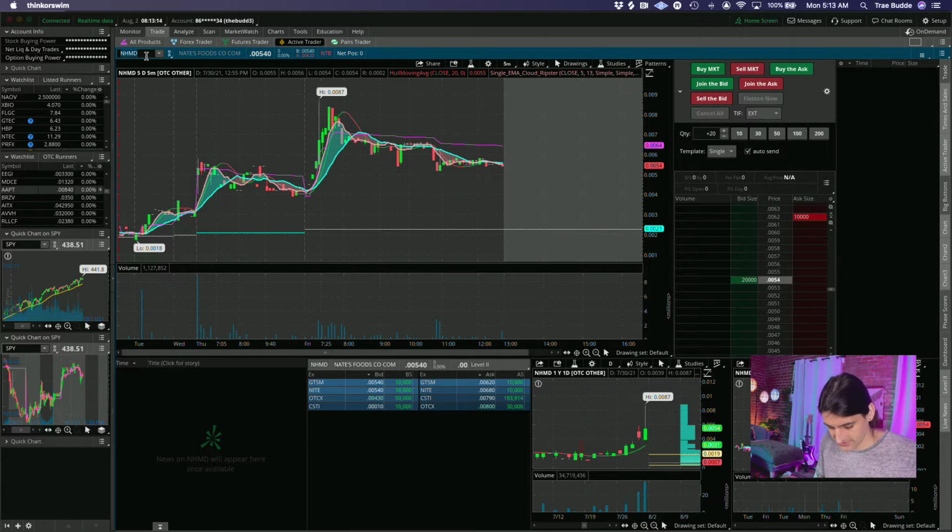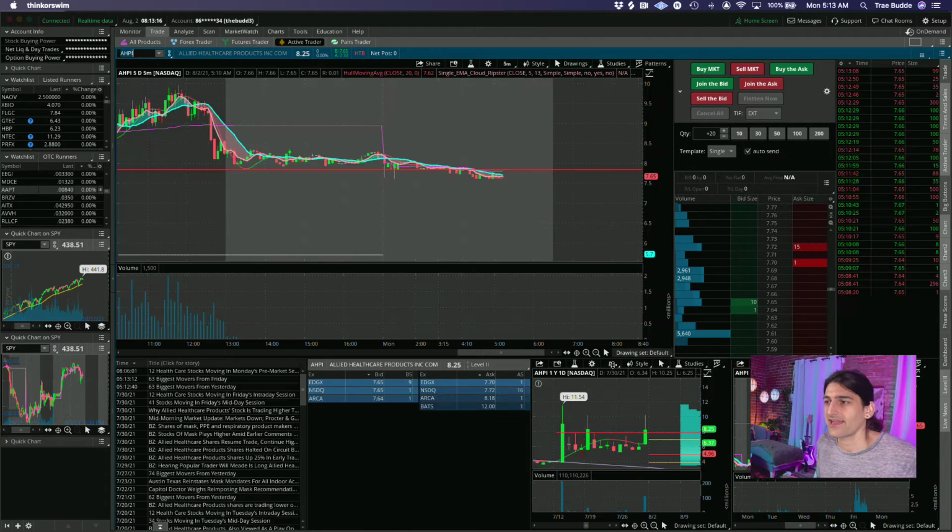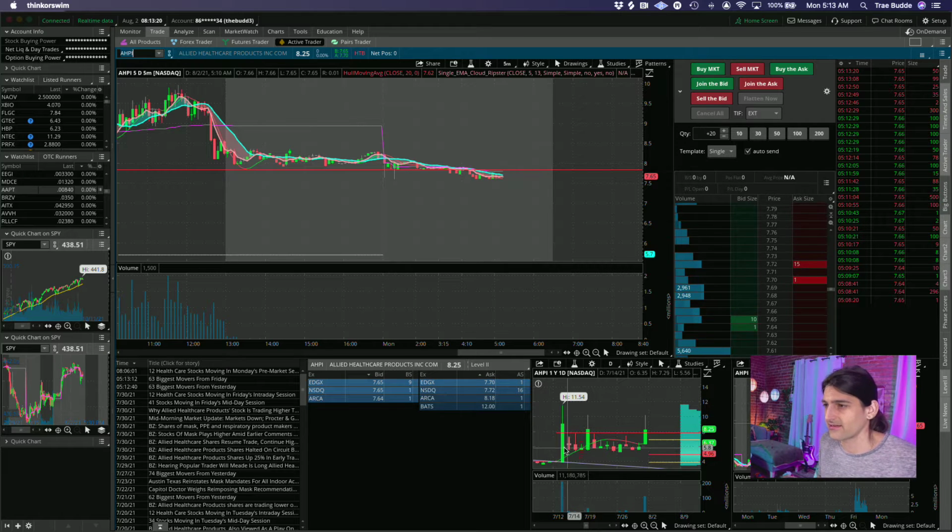Other than that, I'm still looking at AHPI. This had a nice move on Friday. If I can get in somewhere, if this consolidates again down here, or better yet, if this holds and does some basing around here in the 760s, the 8s, I would love this for a continued move up. We could see from the 8s to the 12s really easily.